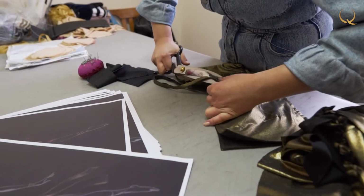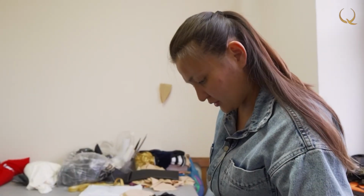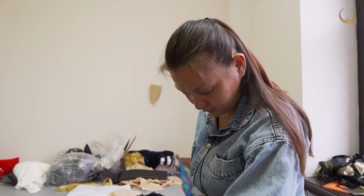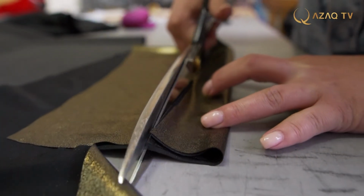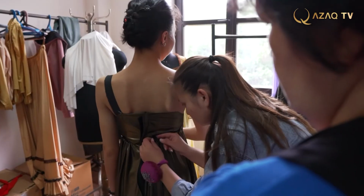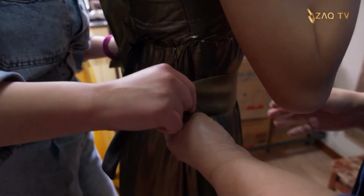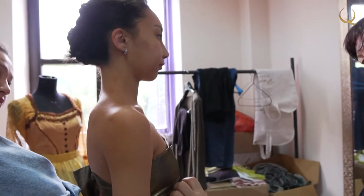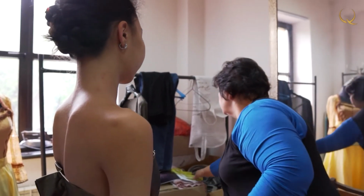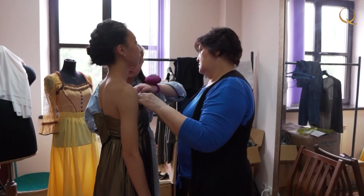At the sketch level, material, colors, and accessories are selected. When all the details have been agreed and the cutter has made sets of patterns, work continues in the tailoring shop. It is here that two or three costume fittings take place, and the last fitting already takes place on stage. In general, the fitting of costumes in the theater is a separate process, filled with excitement and emotions for all its participants.